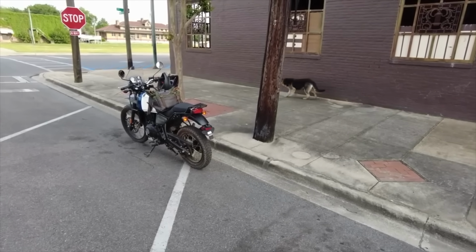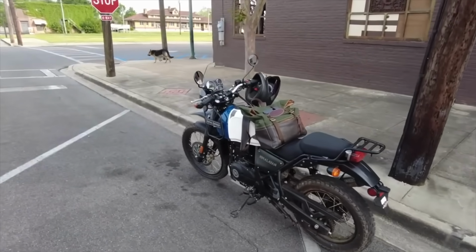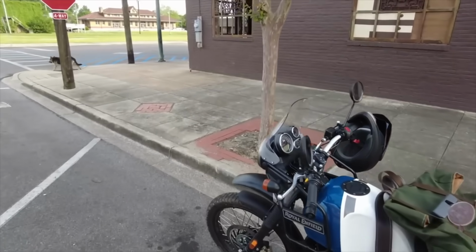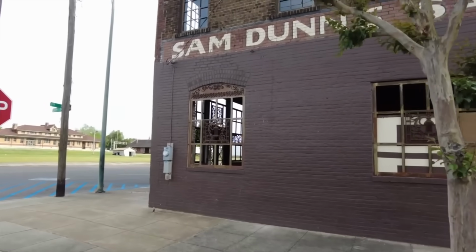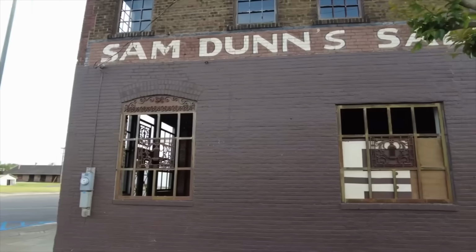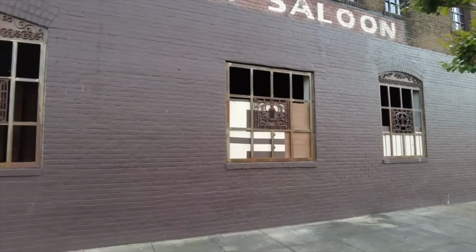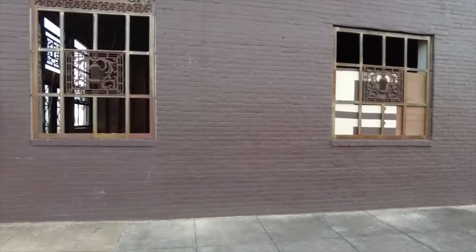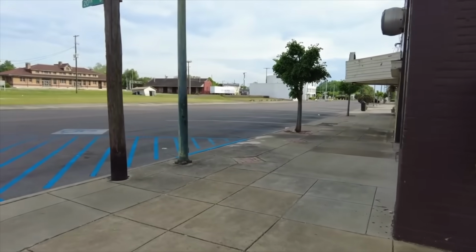All right guys, it was a beautiful afternoon today. Decided to take a bike ride and I wanted to show y'all a pretty cool piece of history that's here in Bessemer, Alabama. This is Sam Dunn's Saloon. So back around the turn of the century, this place right here would have been happening. Tons of stuff going on here. I'm sure there was quite a few brawls on the street.